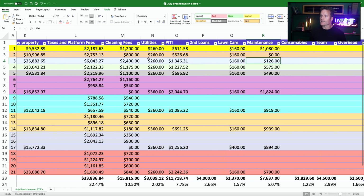For utilities, it works out to be about $200 for the single family houses. For the multifamilies it's about $300, and then I added in another $60 for what we pay for Wi-Fi. So the total for utilities was just over $3,000. I didn't add it up exactly per property because I didn't want to take the time, but this is how generally it equates.